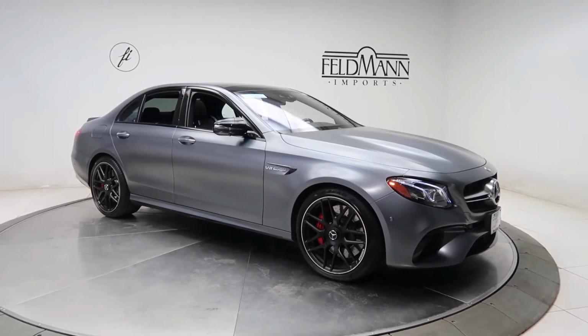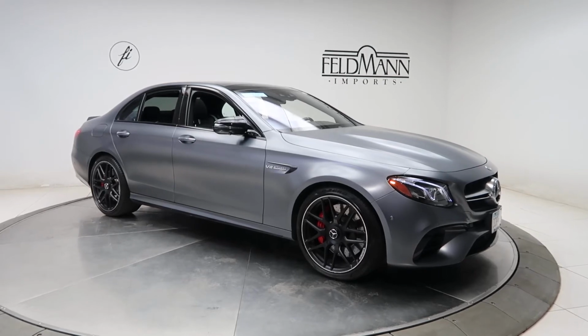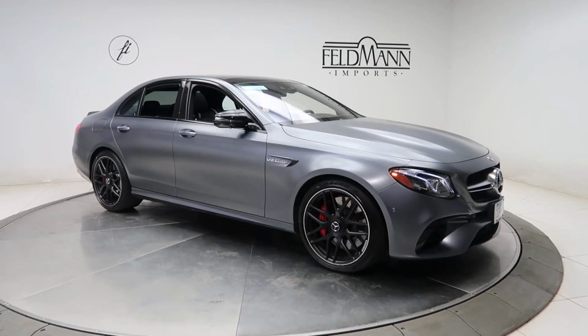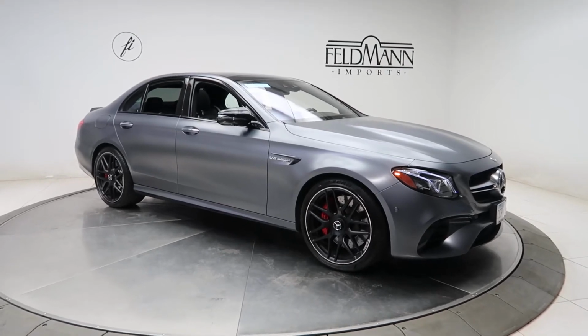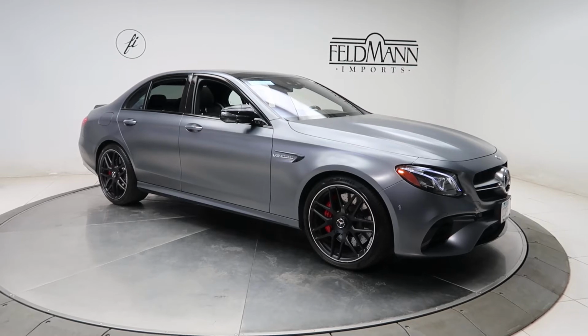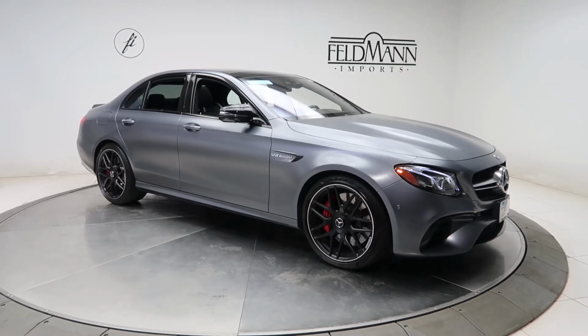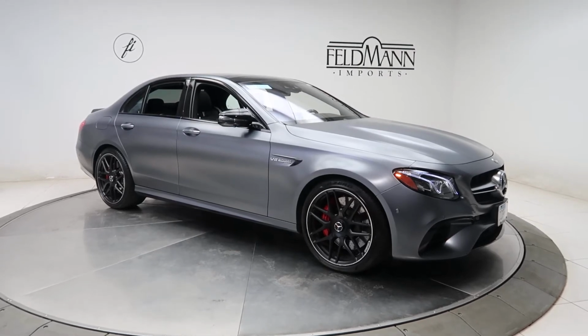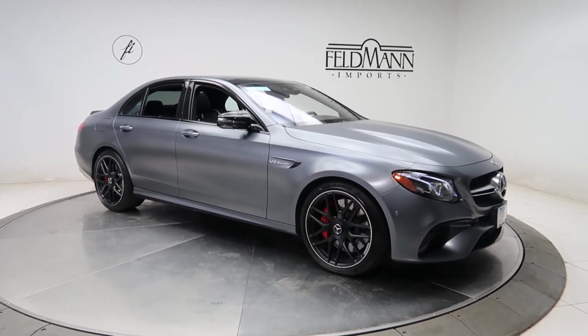This one does come with the exterior lighting package with adaptive high beam assist, LED intelligent lighting system, AMG night package with high gloss black elements on the front splitter, side, black mirror covers, and rear diffuser. For wheels, we've got 20-inch AMG forged cross-spoke wheels. The tires are in good condition.